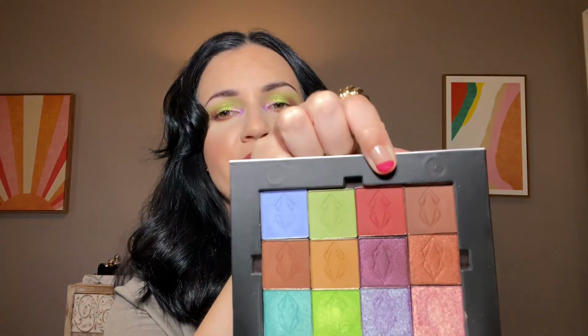I particularly do love, I didn't use it in this look, but this shade here, Esteem, this camely brown. I love those type of colors. For me, an everyday eye look would be a combination of these browns and that copper shade on the lid. That's what I love so much. So I'm really happy that I picked out a combination of more neutral shades and colorful shades.